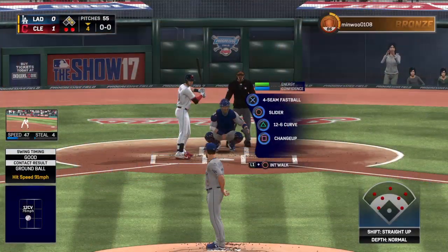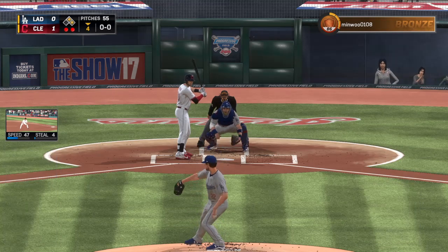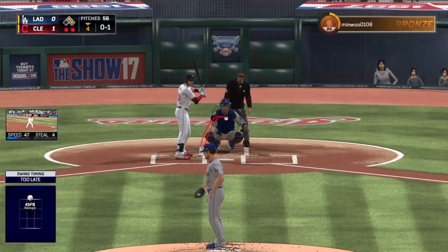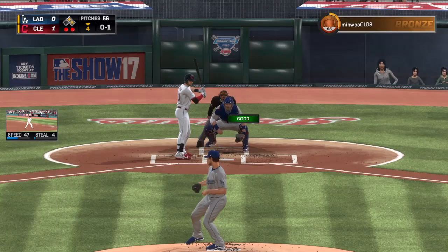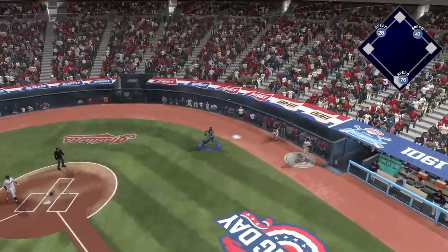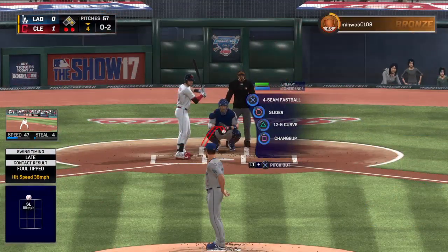Standing in, Tyler Naquin, looking to make it 3 straight 2-out hits here. He's got a runner in scoring position at second. Swing and a miss way behind the big fastball. Set to deliver the 0-1. Now a swing and a ball popped high in the air over toward foul ground. And this is going to wind up a foul ball.